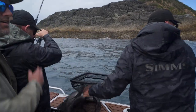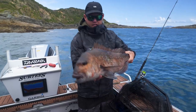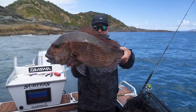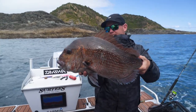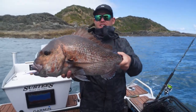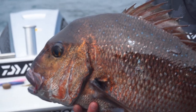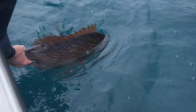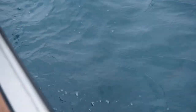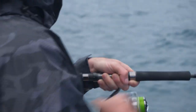Real good work. I'll just jump back on the helm. I haven't backed down hard on a snapper for a while. Good fish, mate. It's got a funny kink in its tail. Sure did. Pretty fish. There he goes. Good as gold, mate. Oh, straight in again. It's good.